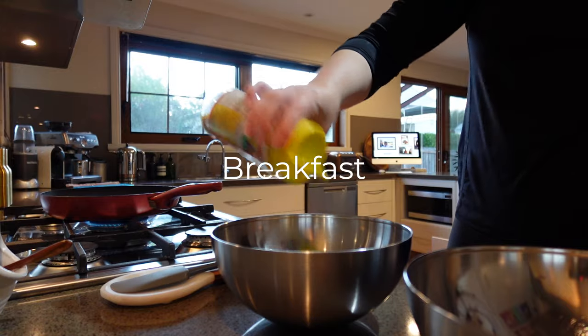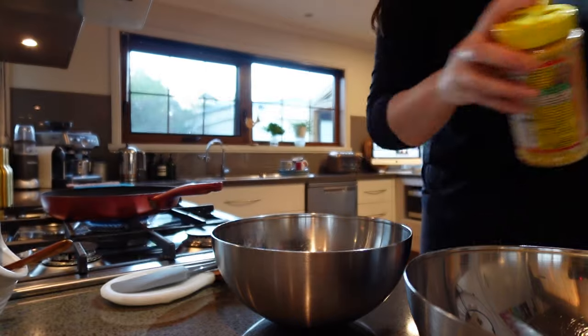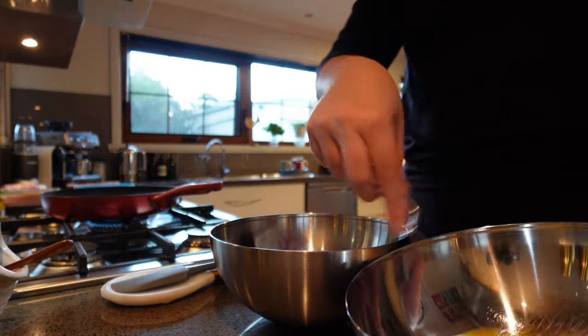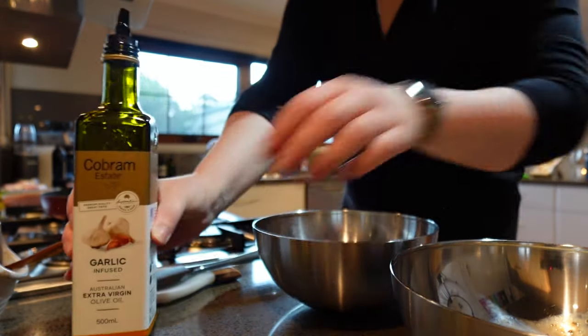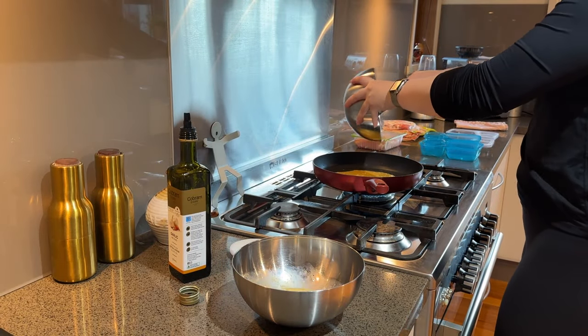Putting some nutritional yeast in my scrambled eggs. I find this really makes them taste a little bit more intense. Love it with nutritional yeast, a bit of salt and pepper. Usually I have them with half an avocado or smoked salmon in the mornings. And I find that really does get me through until lunch.